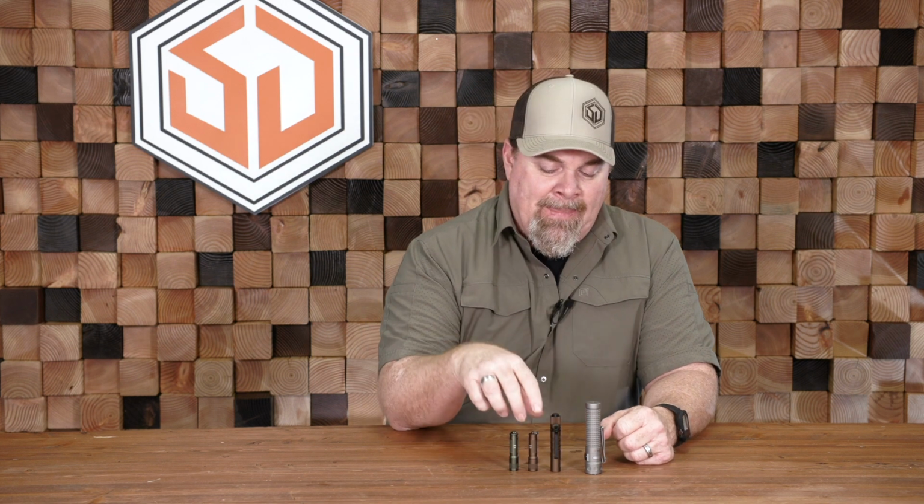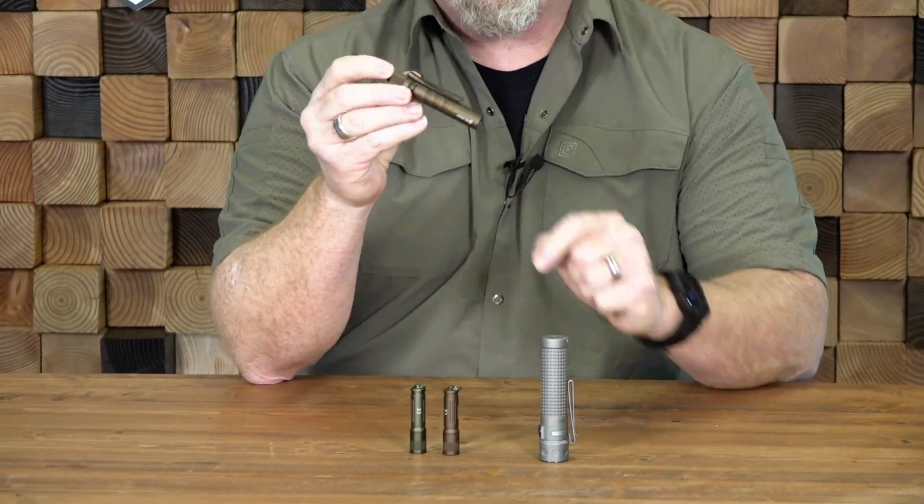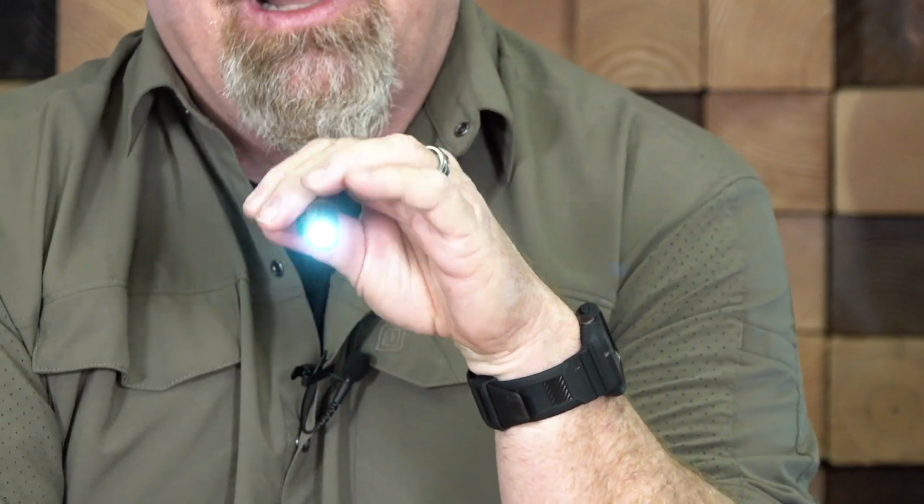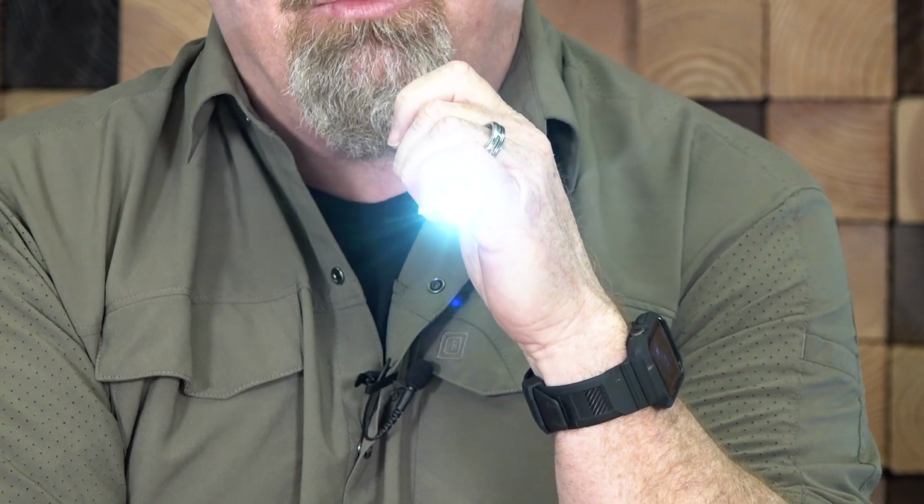Kind of liking that. This is one that I carry here in my pocket. It's got the two-way clip on it. So I can put it in the pocket this way, or I can flip it over and put it in the pocket the other way. Got a tail cap button on it. First push of the button gives a dim light. Push it off and on again, you get a brighter light.